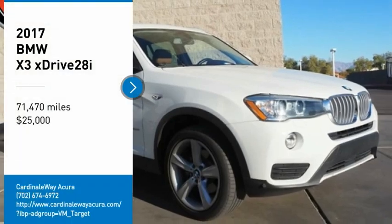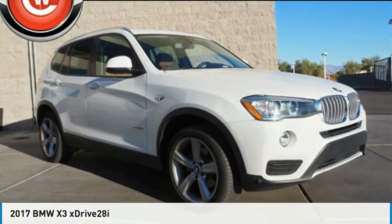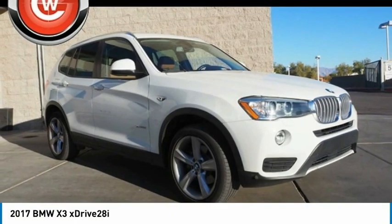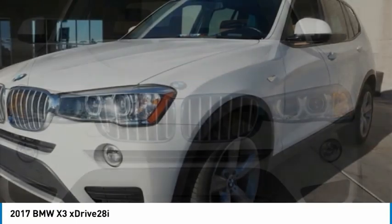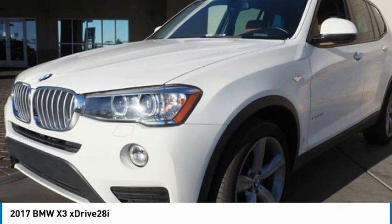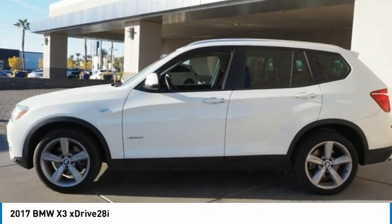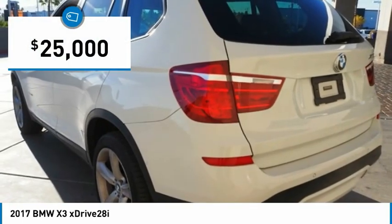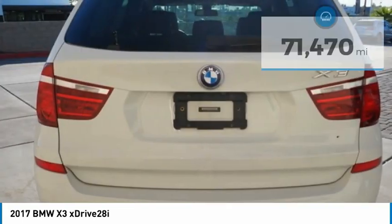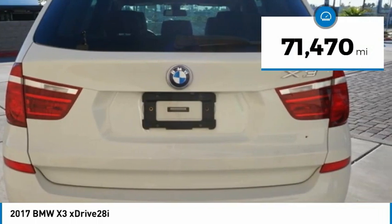We are pleased to show you the 2017 BMW X3. The X3 builds on the success of the original by developing its core competencies while adding new technology to establish new benchmarks for agility, efficiency, and comfort, and is priced below $25,000. This vehicle has less than 75,000 miles.